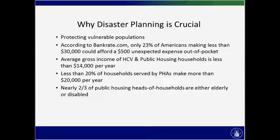A lot of the rest are saying things like, we will go to family, we will take out advances on credit cards, or we have a line of credit. But if your plan relies on members of your family, that depends on them not being strapped for cash at the same time. The average gross income for the public housing and voucher population is less than $14,000 a year. Half of that population makes less than $30,000 a year.